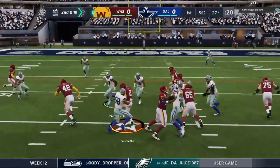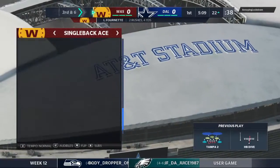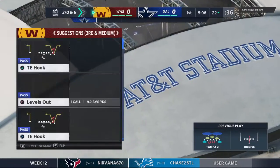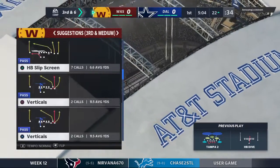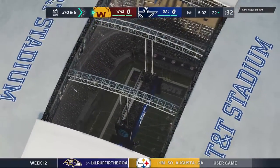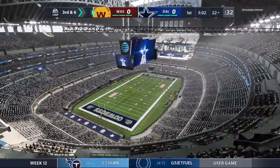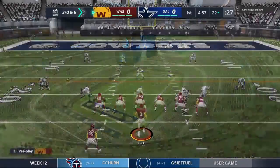On 2nd down, here's Fournette. And he'll be a couple yards shy of the red zone here at the 22-yard line. Call it a gain of 4, and it'll leave him with a 3rd down and 6 to go. 3rd down. Here we go. Set.